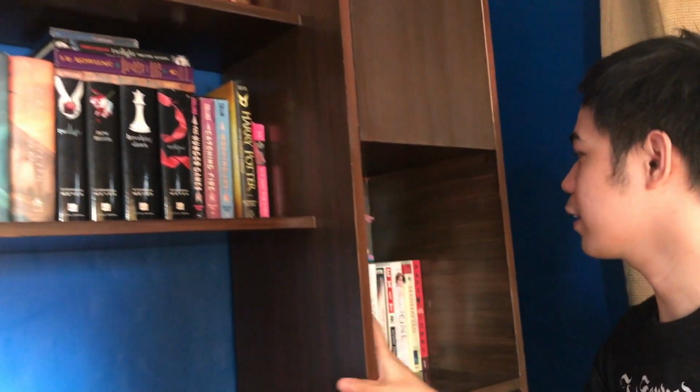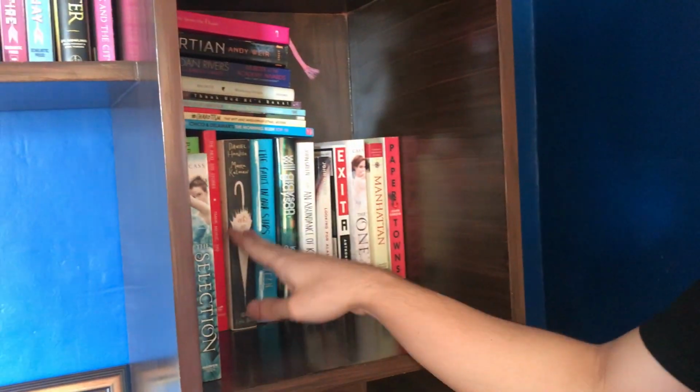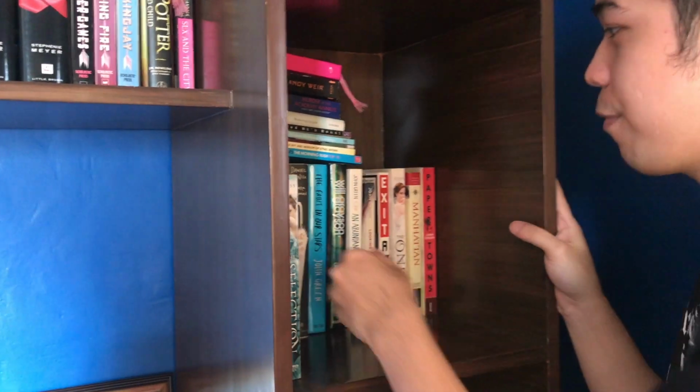Dito naman tayo sa part ng shelf na to. So some other books here, some of them hardbound, some paperback. I'm just gonna walk you through some of my favorites here.